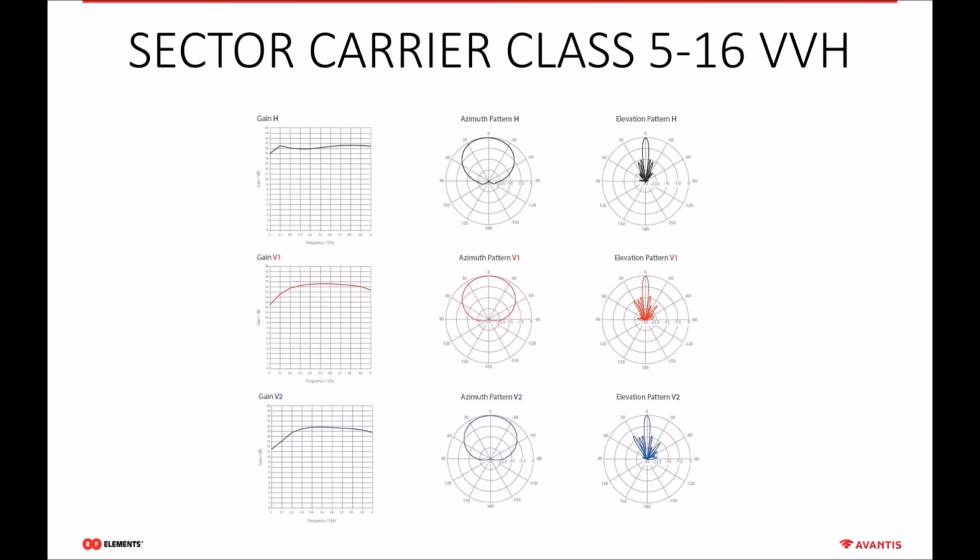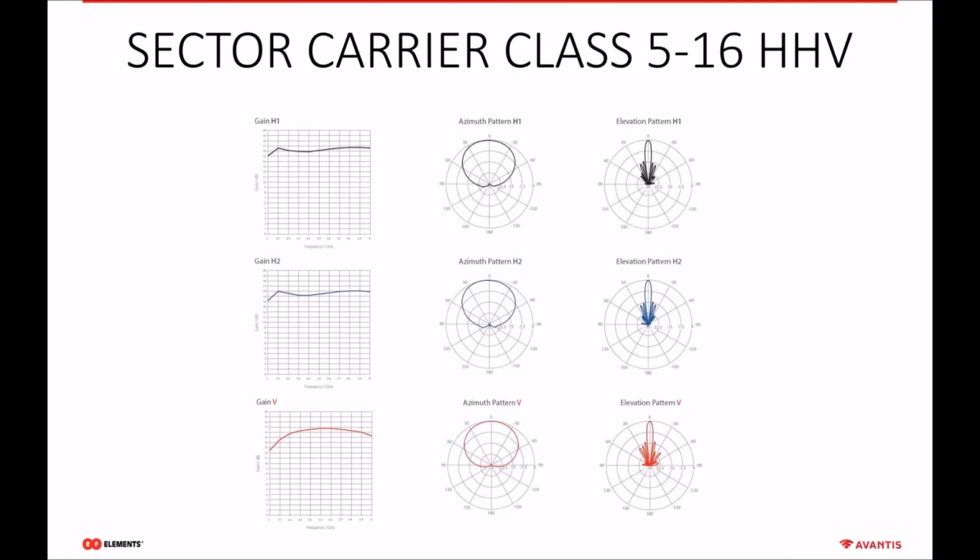Maybe you can't see it in good detail. So if you would like to check it in more detail, you can go to our web page. All this data is in the data sheets for the antenna, so you can check it there in more detail. Then this one is for the second model.